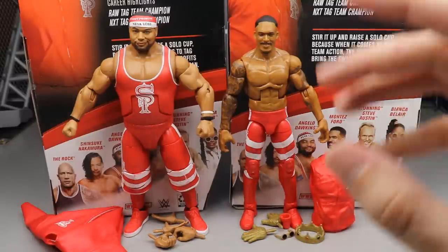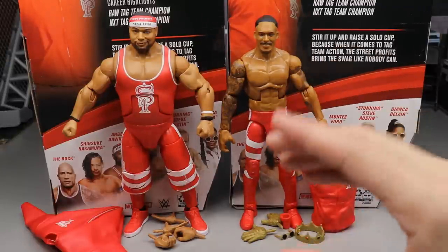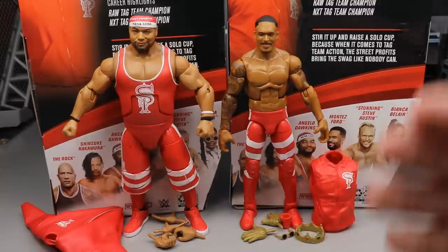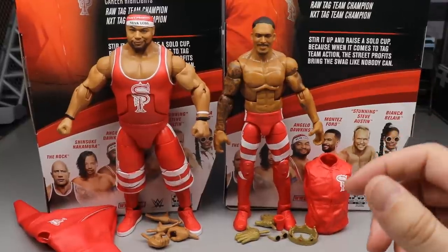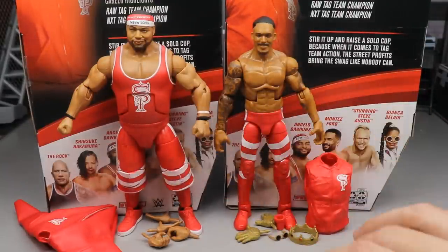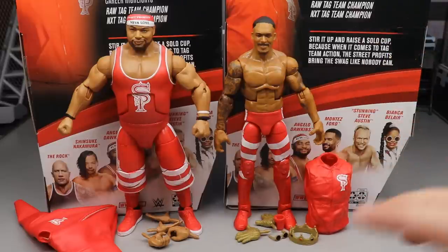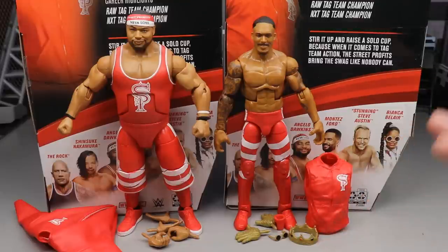So usually how we do it, guys, is if we're dealing with singles wrestlers, and the wrestlers we're reviewing usually don't have anything to do with one another, we'll do one figure and then the other figure's accessories and then run it back and look at the other figure and the other figure's accessories. But since we are dealing with a tag team here today, I figure we might as well just do both in one. So what we're going to do is take a closer look at the Profits accessories and what each individual figure comes with, and then we'll run it back and take a closer look at the figures themselves one by one, and then we'll do their comparisons. So with that being said, guys, let's dive into both Montez Ford and Angelo Dawkins accessories, and then we'll dive into the figures themselves.